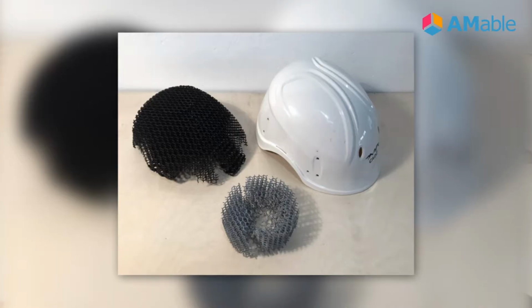Okay, and you connected to AMable because you had an idea for a product in your head. Can you describe what your first idea was? Our first idea was to incorporate lattice structures into sporting helmets, because sporting helmets need a shock absorbing structure, and lattice structures are theoretically very good at absorbing shocks.